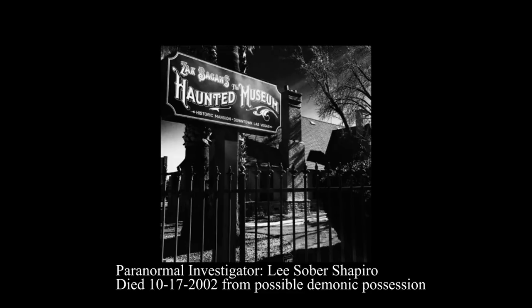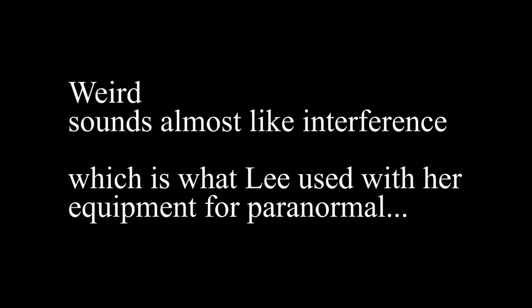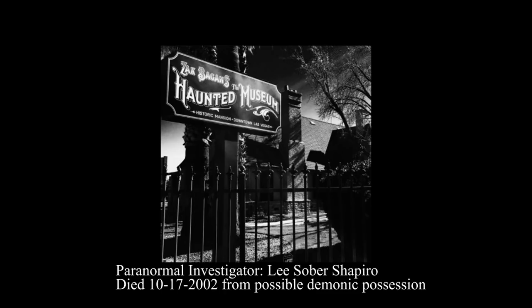Now, Lee Sober Shapiro was instrumental in the development of certain paranormal technologies, one of which being the anapathic purifying cylinder. What that machine did was do its best to contain spirits within the cylinder that was in the machine, or at least hold them there long enough to record evidence of their existence.